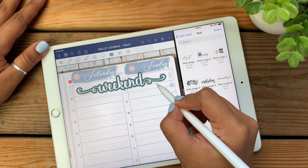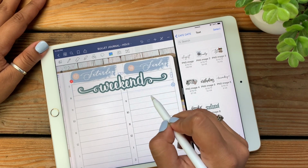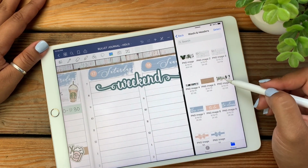Now for the weekend, I decided to go ahead and pull in the weekend banner and place it down at the very top, just because I feel like I haven't done that in forever and I wanted to change it up a little bit in this spread.